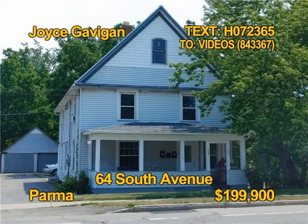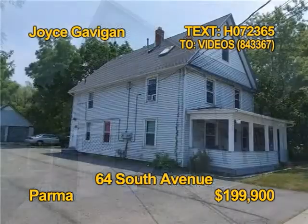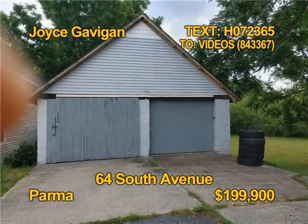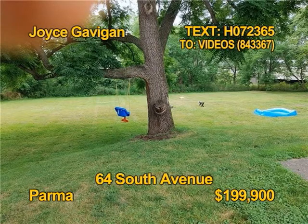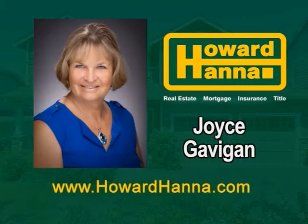You'll have fantastic investor or owner-occupant opportunities with this 3-family village home in Parma. The home has a 2-bedroom apartment on the first floor and 2 1-bedroom apartments upstairs. You'll find separate gas and electric meters. Each has its own electric service box inside for easy access. A detached 2-car garage is used as rented storage. There's a nice private yard. Get the details from Joyce Gavigan.